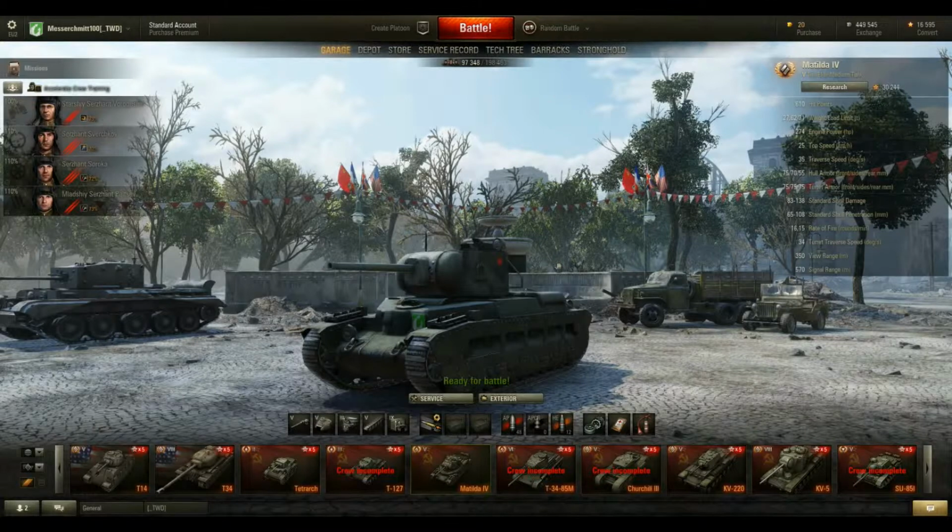It has only a 274 horsepower engine for an almost 30-ton tank. It's really poor power to weight ratio, and that is reflected in its top speed at only 25 kilometers an hour. Traverse speed is actually a pretty good 35 degrees a second, and turret traverse is also very good at 34 degrees a second. The view range is 350 meters and 507 meter signal range. Not good, but again, Russians are always down the list when it comes to view range and signal range.